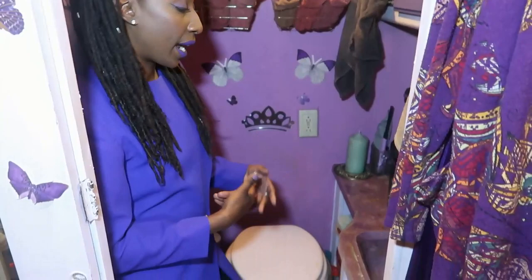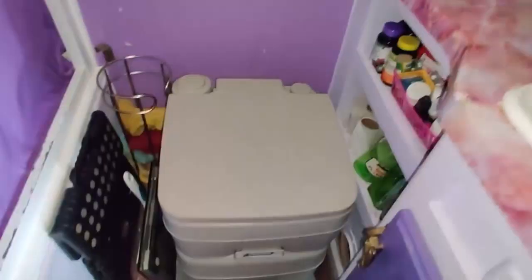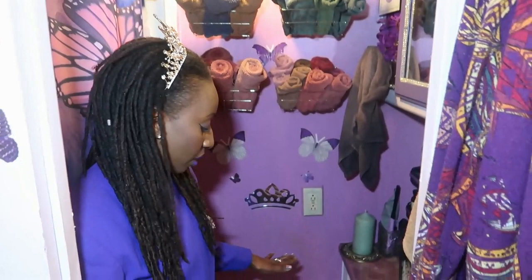And the other major update that I did to the bathroom is the compost toilet. In my original tour video, I had a portable toilet. I always take the toilet out, both in this RV and the last RV, because I don't want a black waste tank. First I started with a portable toilet, and that was an okay experience at the beginning, and it got worse over time. And so I was just like, let me go back to a compost toilet.